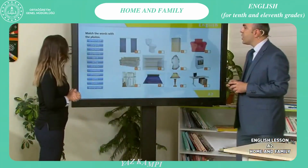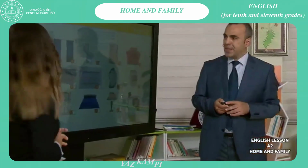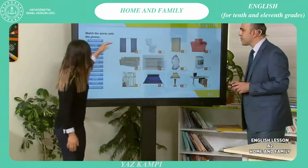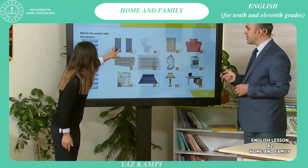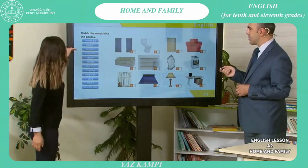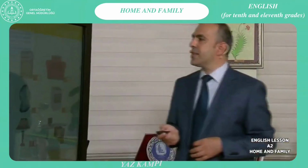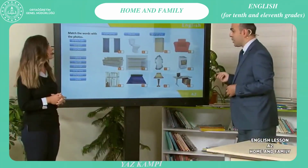So, armchair, carpets, cooker, curtains, desk, lamp, mirror, shelves, shower, sofa, toilet, and wardrobe. Here you see an item, and please tell me what you see. I see 2 parts of an item, so they are plural, and we don't say it is curtains. That's why we use they are curtains. Yes. The second one is toilet. The next one is a wardrobe.